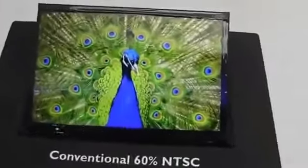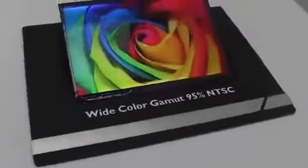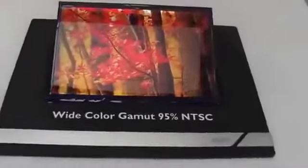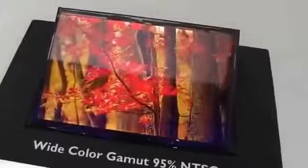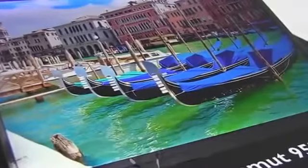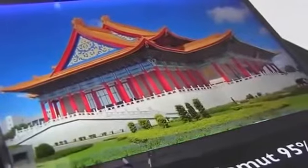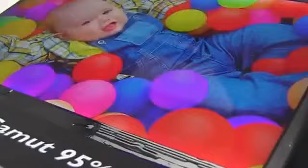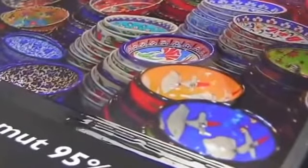Now, we often judge displays on how vibrant and how wide their color range is. Now, AUO is showing off something with a wide color gamut. So this is a WQXGA wide color gamut display. This display is actually 10.1 inches and it has 95% NTSC. So this is a 50% increase on the color gamut. It has a display resolution of 2560 by 1600 and a contrast ratio of 800 to 1.